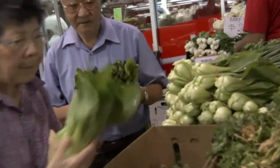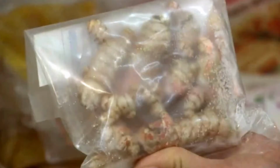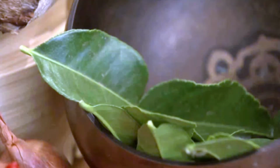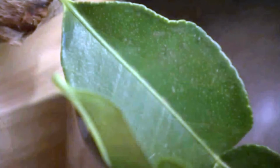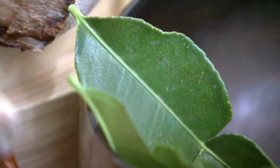Thais use an abundance of aromatic herbs and spices to add intense flavours and taste to their meals. Garlic, lemongrass, turmeric and kaffir lime leaves are the main ingredients in curry paste, but they're also commonly used in stir-fries, salads and tom yam.